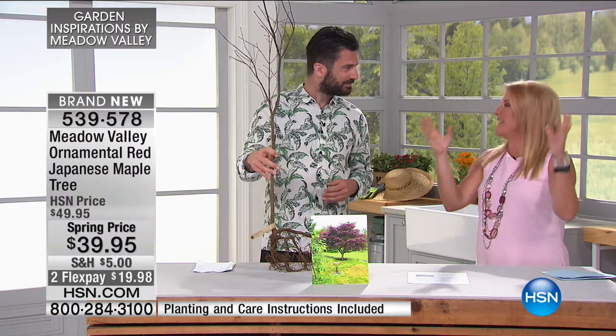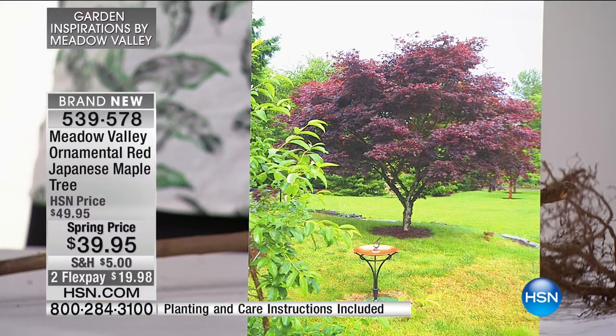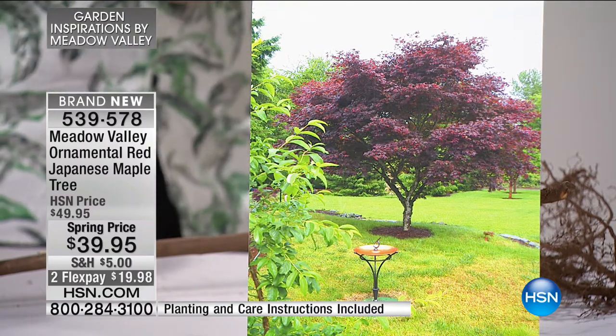But this will look fantastic in your yard. So if you've got that big open space, or maybe it's a corner and you're just like, I have no idea what to stick back there. Look how pretty that is. Look at how gorgeous this is. We have two Flex Pays available on it as well.